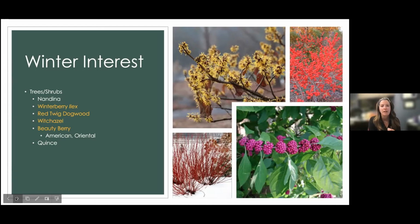So Nandina, we all usually know Nandina, but it gets great color. It gets those berries on them. I'm a big fan of the standard Nandina. I don't like the little tiny ones that you see in the McDonald's drive-through. I want the big traditional Nandina that's 6 foot tall and just gorgeous in the fall. And then in the winter time, you get these big clusters of red berries. So don't write off Nandina just because McDonald's decided to put it in every drive-through it has. Winterberry ilex, and so this is a holly.